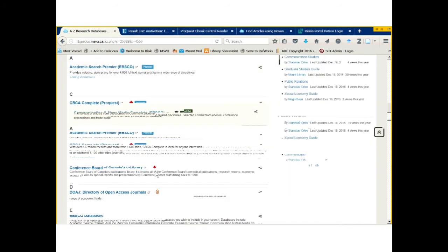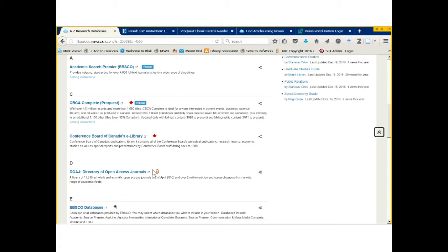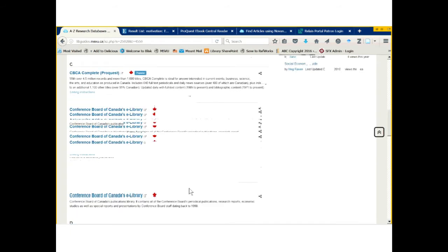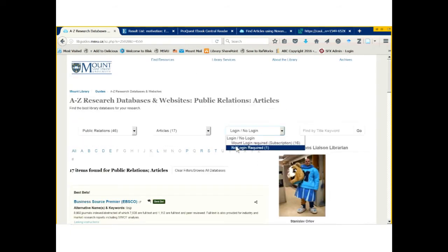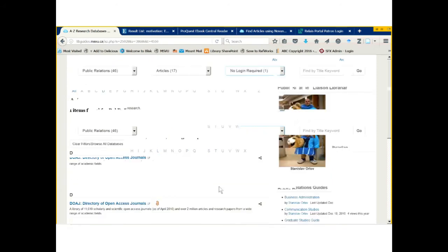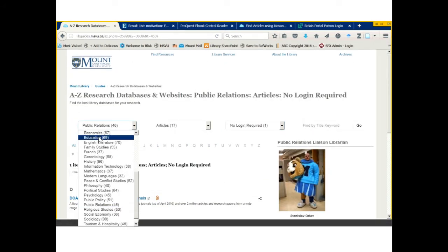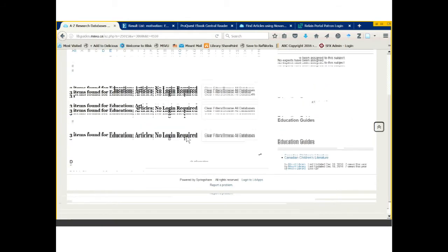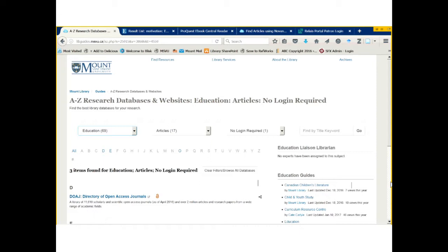So we've started to mark a lot of these with the open access icon, the open lock, so that you can still come to this A to Z list and see that we differentiate between the ones that require a login and the ones that don't. This would differ depending on the different areas. Let's say if we went to education, you can see that there are a couple more that don't require a login. So that's a little bit about the open access icon on these resources. Any other questions around that?